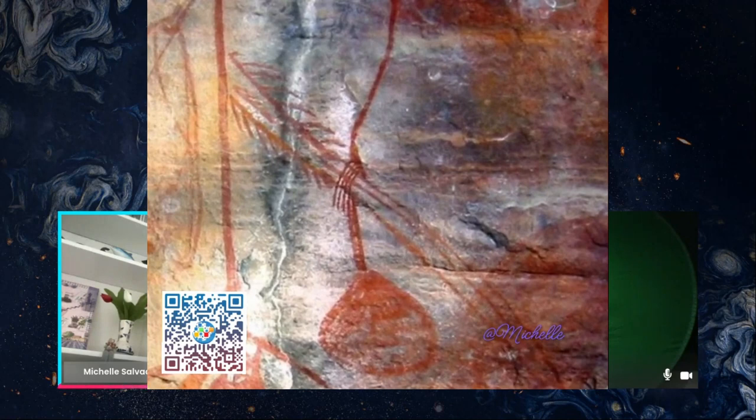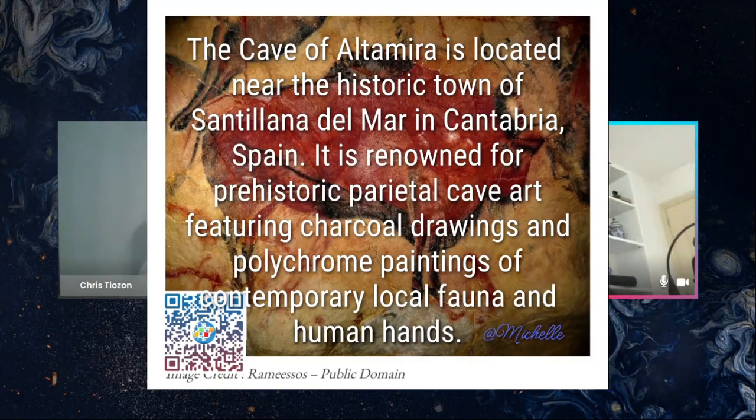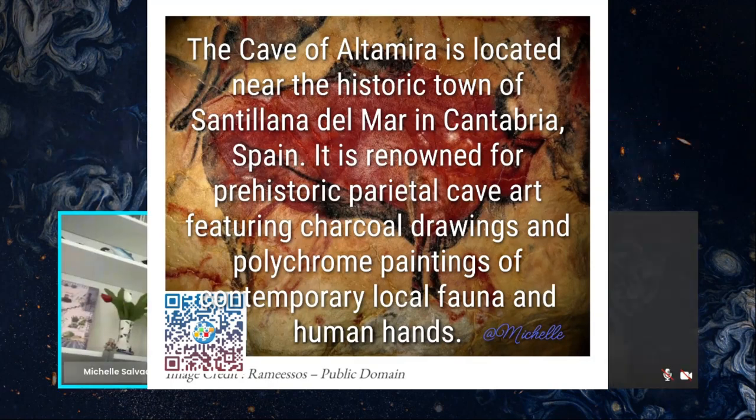Let's go to Spain, the cave of Altamira, which is located near the historic town of Santillana del Mar in Cantabria. It's renowned for prehistoric parietal cave art featuring charcoal drawings and polychrome paintings of contemporary local fauna and human hands.